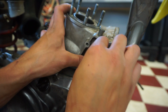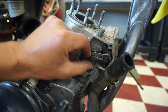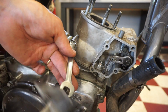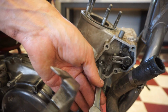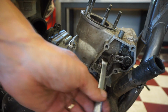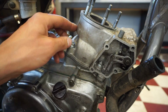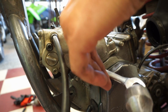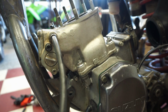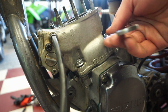Come on. There we go. Now it's free floating. Definitely didn't take off the cylinder. So I'm pretty sure he had off the head and then didn't go any further than that. Looking at the gaskets, they're all green, so it was rebuilt at one point. They weren't super tight on there. We would have expected them to be tighter.